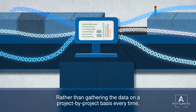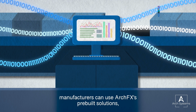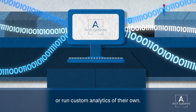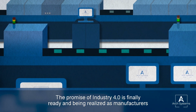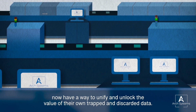Rather than gathering the data on a project-by-project basis every time, manufacturers can use ArchFX's pre-built solutions, guiding them to known problems and recommended solutions, or run custom analytics of their own. The promise of Industry 4.0 is finally ready and being realized as manufacturers now have a way to unify and unlock the value of their own trapped and discarded data.